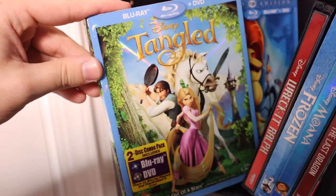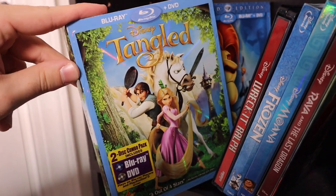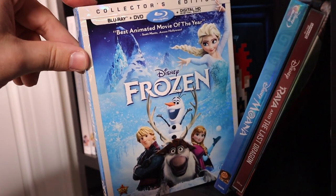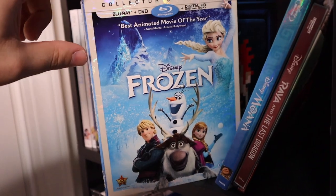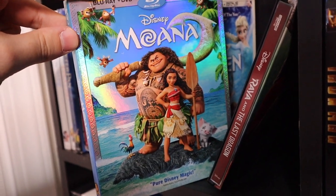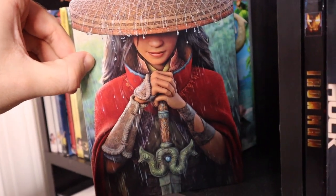It is just perfect. Tangled, this is my girlfriend's favorite Disney movie and one that I also love. Banger soundtrack, and Flynn Rider's the GOAT. Wreck-It Ralph, a really cool steelbook. Frozen, I was late to the party on Frozen, surprisingly, but I like the soundtrack almost more than the movie, but the movie is still good, even though it has so much hype. Moana. How far I'll go, what can I say except you're welcome. And then Raya and the Last Dragon. I haven't seen it since theaters, but the steelbook is so nice.